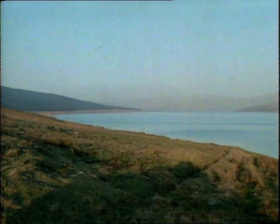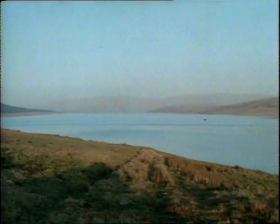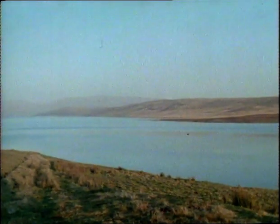If you were lazy, you might regard this as the true source of the Clyde, the Dar, where it becomes a big reservoir collecting the water from the hills. But I'm going a bit further. I'm going to follow the stream that comes into the reservoir.